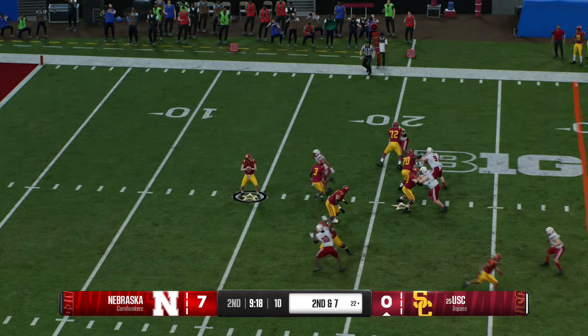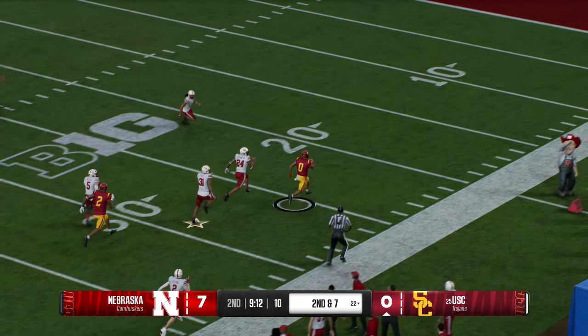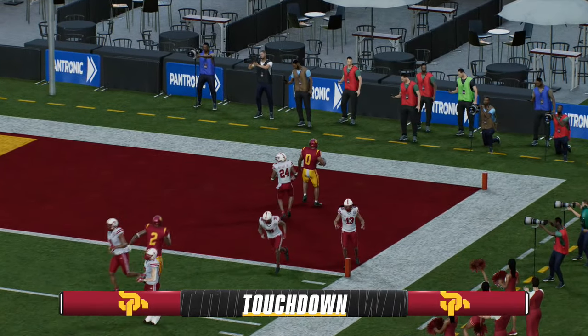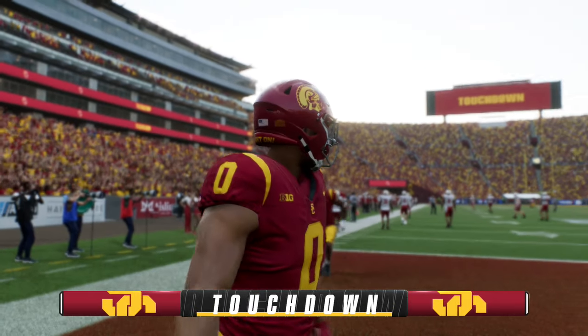Play action fake. Looking to throw. And he's got his man. Caught wide open in stride. Oh, and he breaks free. It's a foot race. And he takes it in for the score. Touchdown, Southern California. Chris, how dangerous is this offense?